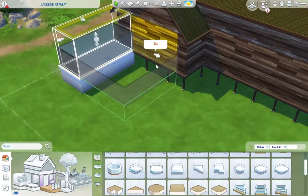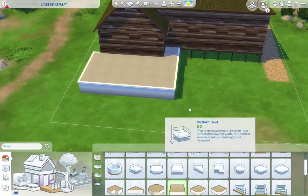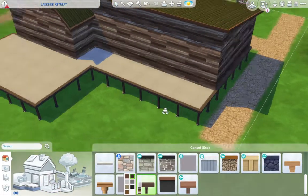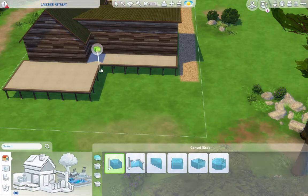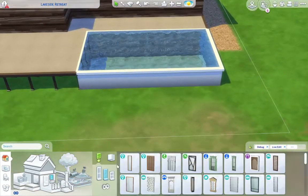So here you'll see I'm making the infinity pool. I create this deck and I pull it across. I'm going to put a pool in the center. What I don't show is that I switch out the foundation of the deck and I use this see-through invisible foundation. I think it's from City Living. What it does is take the foundation and make it see-through.